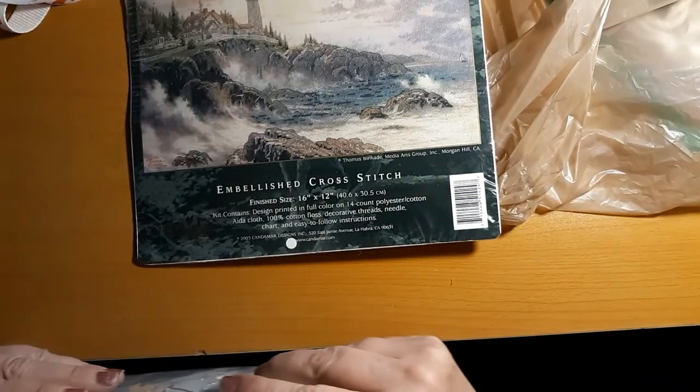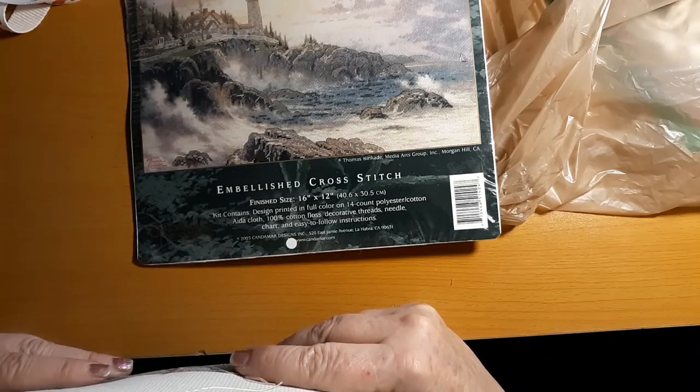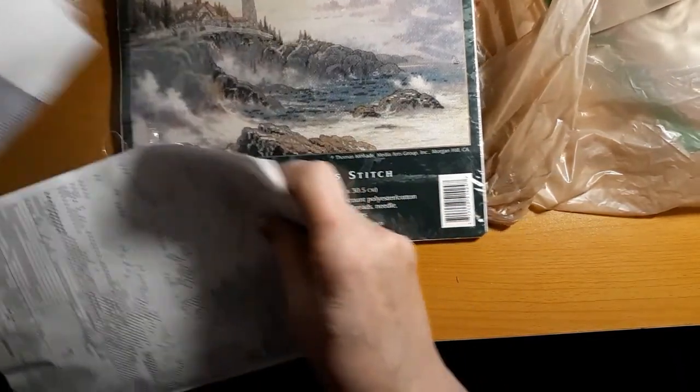Then I found this. I have no idea. Didn't open it up. But it's a Thomas Kinkade. It says embellished cross stitch, 14 count. And it comes with the Aida, and the Aida is all printed off. I don't know, somebody started. Oh, God. It's got crayon ink in it. Yeah. But I just thought that was absolutely gorgeous.